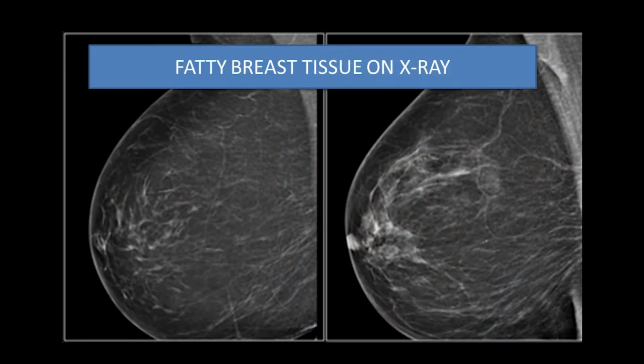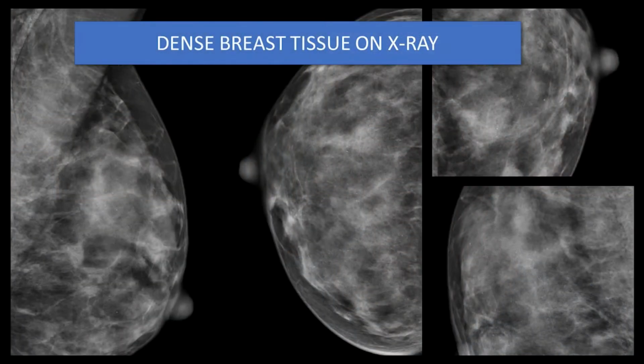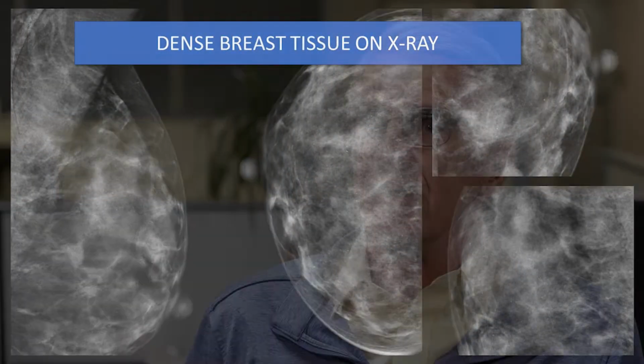It may help to just take a step back and ask, what is density in relation to water? Does it float or does it sink? Something that floats is less dense, like fat, so x-rays can go through fat pretty easily. Something that sinks is more dense tissue, in other words, like the fibroglandular tissue of the breast. So that is more difficult for the x-rays to penetrate through.